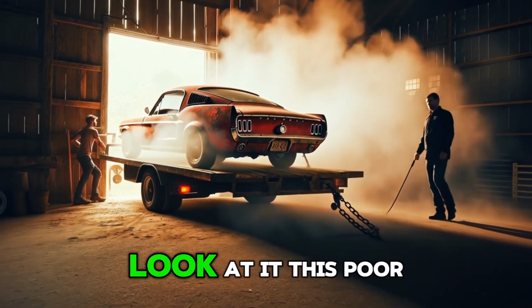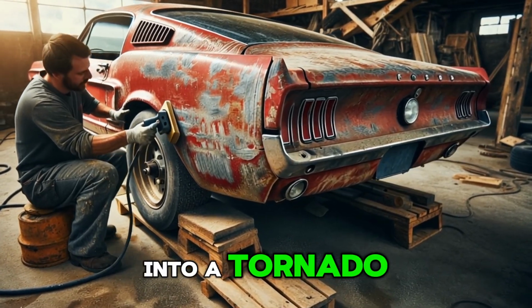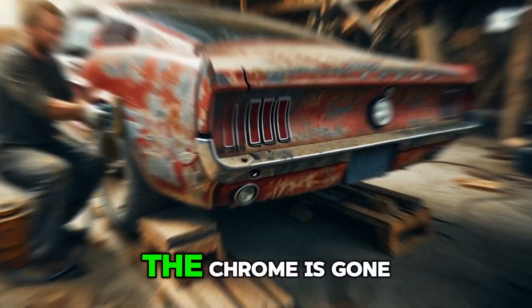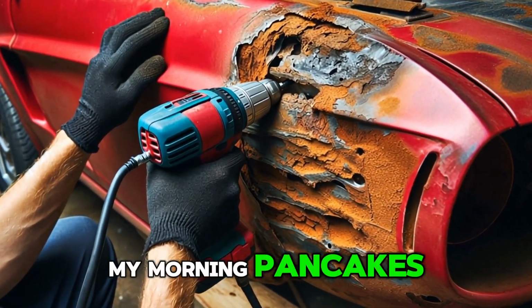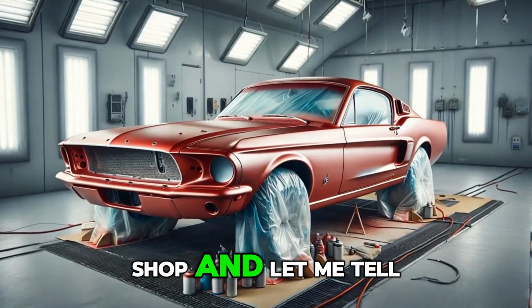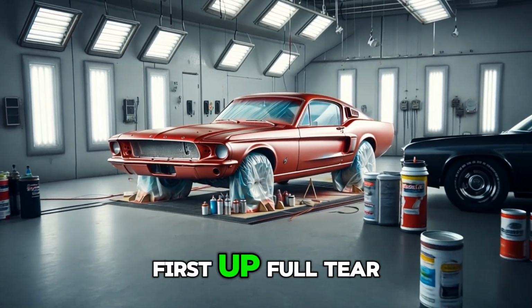I mean, look at it. This poor Mustang looks like it galloped straight into a tornado and lost. The paint is peeling, the chrome is gone, and those tires are flat as my morning pancakes. We rolled her into the shop, and let me tell you, it felt like dragging a legend back from the brink. First up, a full teardown.